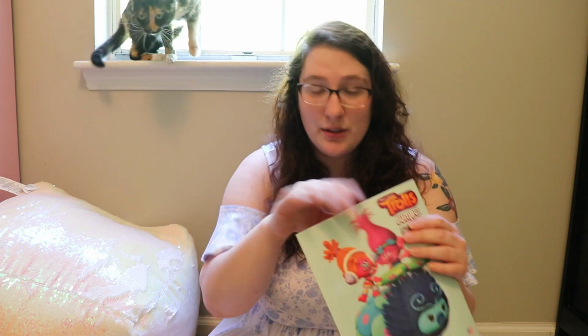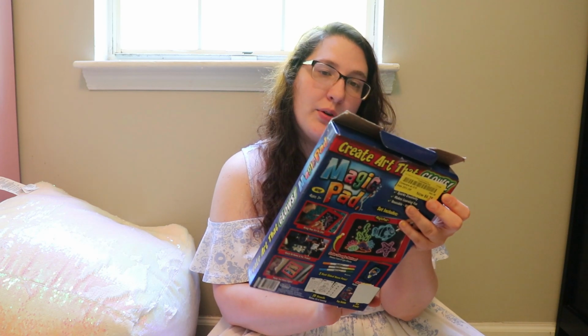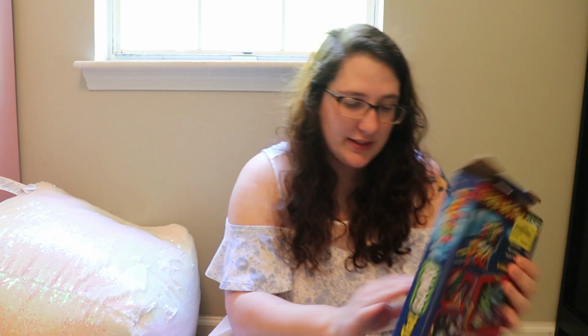I had crayons in here, but I think that she had grabbed them. This is for create art that close. It's a magic pad. So I think that she would really enjoy this. So this is just a few things I have in here. I need to add some more, but I haven't yet. And then my CD player is out in the garage, so I need to get that so that when she wants to listen to music, she can come in here, just relax.